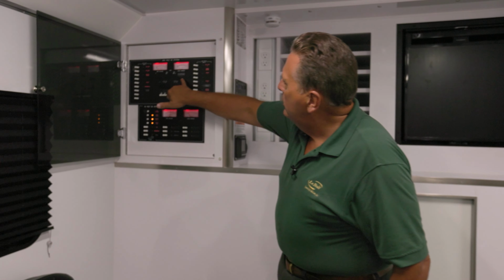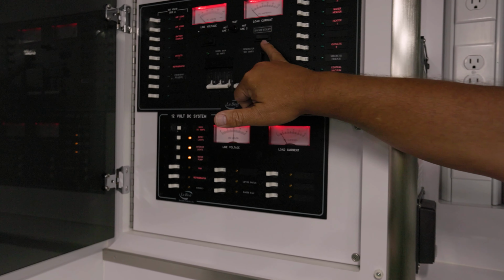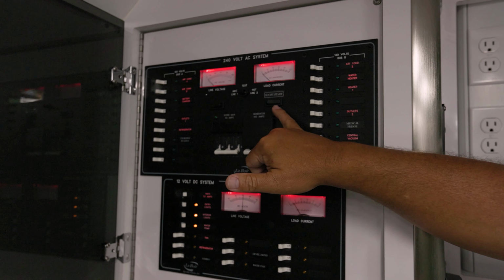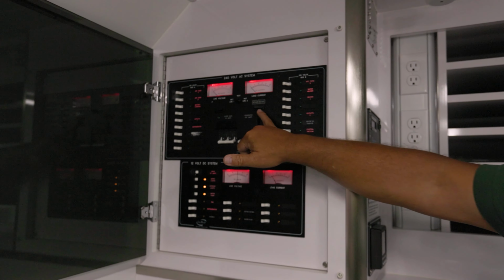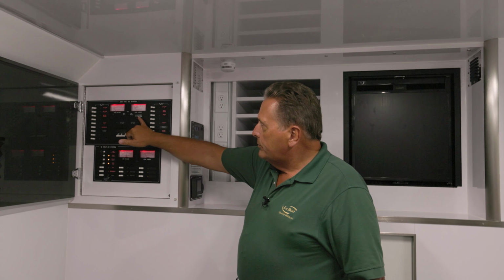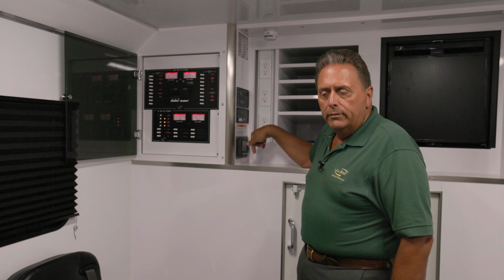There is a switch right here. It's called a boost switch. What that switch is for is if you're driving somewhere, you're going out into a rural area, and you get out there and your generator battery's low and it won't turn over. You can come in here, flip this switch, and you can start your generator off of your Freightliner battery.